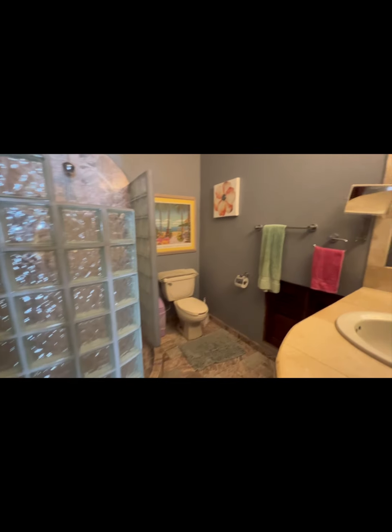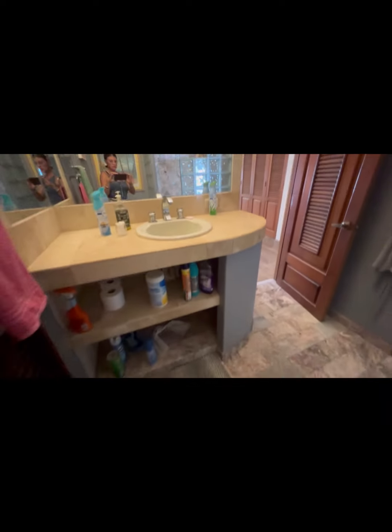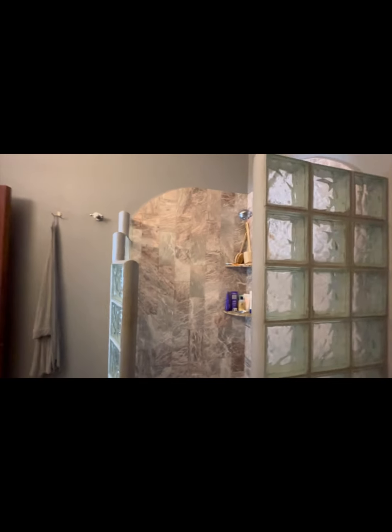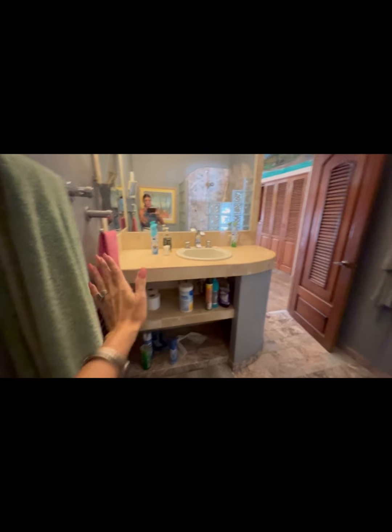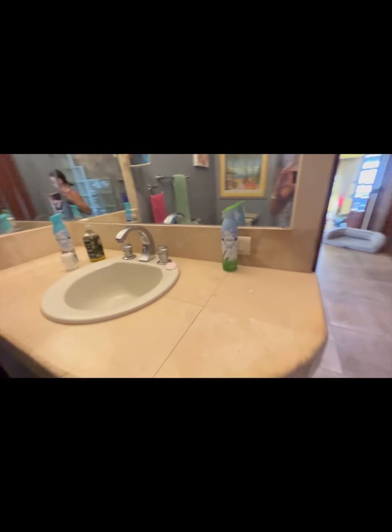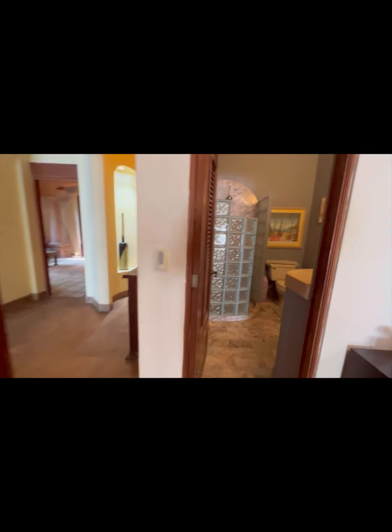Walking into the bathroom here. It's just a typical older style Mexican bathroom. Definitely, I would do some updating in here. I would get rid of this glass block shower. I would put a different piece of furniture here for your sink. I think so far, I like everything else, but the bathroom is one thing in your primary that could use a little bit of updating.